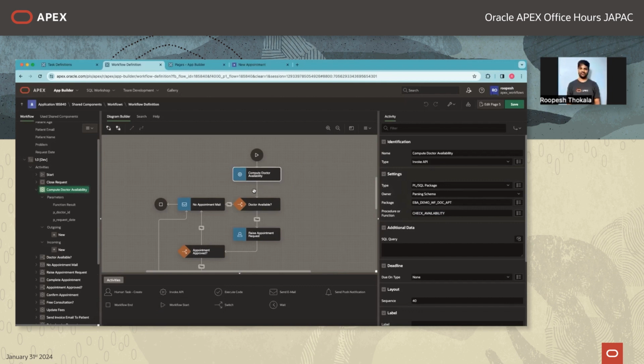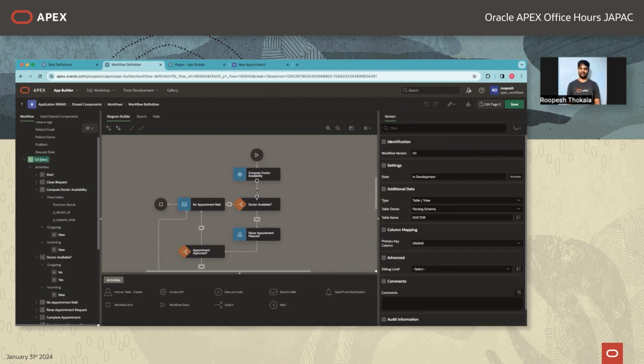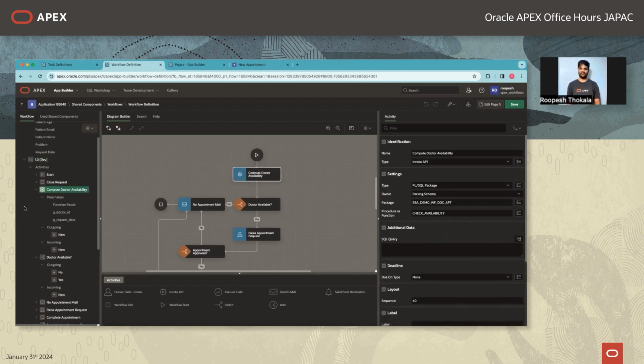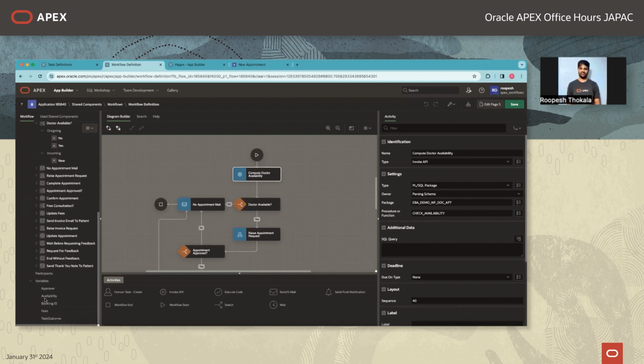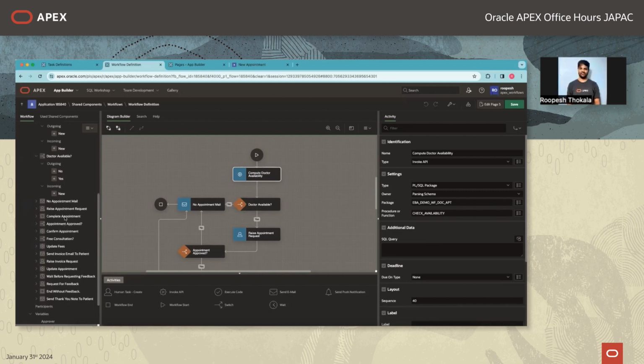You can see this is an unconditional branch, an unconditional connection. There is no condition mentioned for this. From compute doctor availability to doctor available, it will compute and pass a value to your doctor available. What is the value that you pass? Availability. This is a variable you're going to set. We have created 5 variables for this workflow. To this availability variable, I'll set whether the doctor is available, yes or no, in layman's terms.